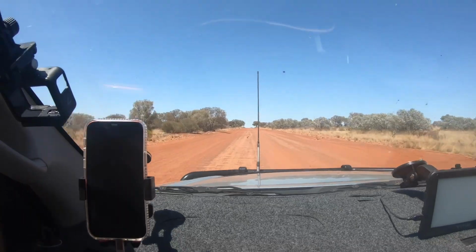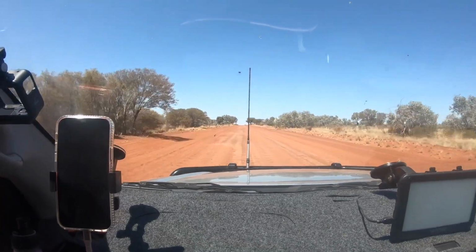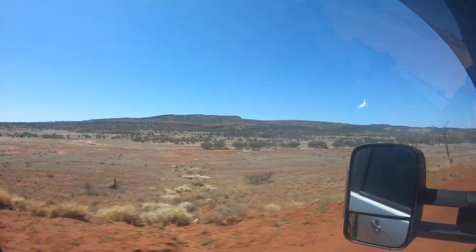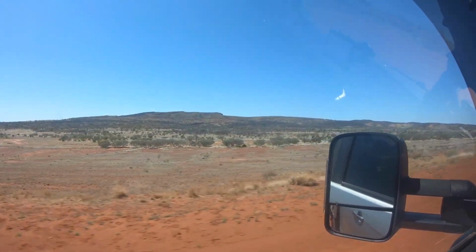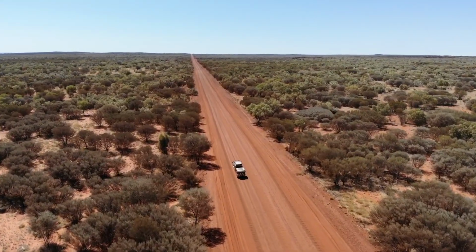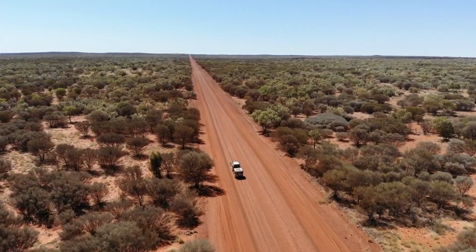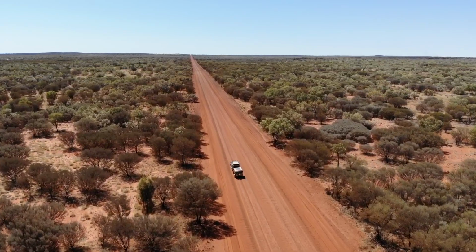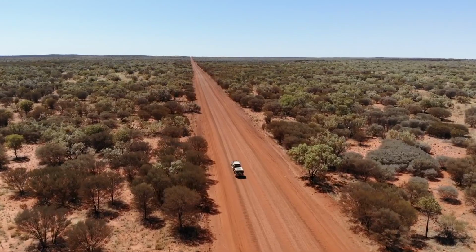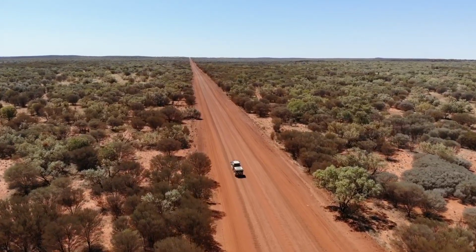The Mereenie Loop Road joins the Kings Canyon area in Watarrka National Park to the West MacDonnell Ranges. It's about 155 kilometres of unsealed road, which can be quite changeable. We found it to be in pretty good condition most of the way. Don't forget to grab your permit. We did that in the last video. It was only $5 and easy to get from any of the road stops along the way.